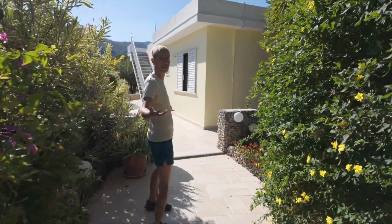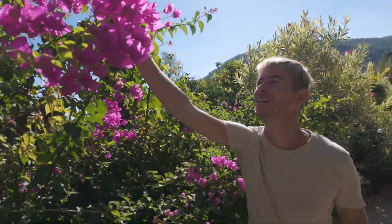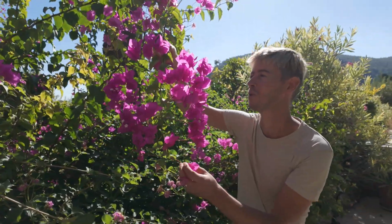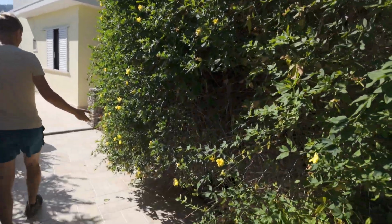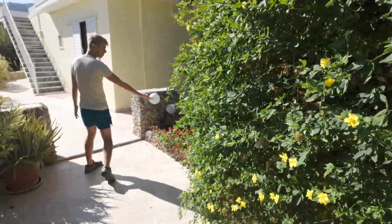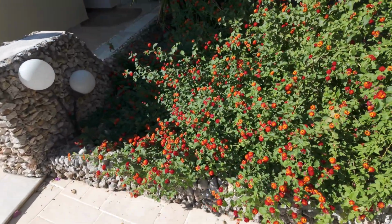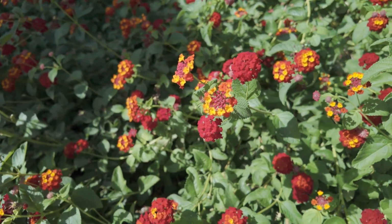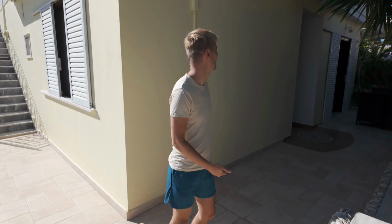So, we enter here. Oh my god, we immediately forgot beautiful bougainvilleas. They are so beautiful. I love them. I love the color. Let's continue this way. We have more flowers here and they look amazing. And you can hear roosters from time to time. So that's because we are in the countryside. So we feel like home.